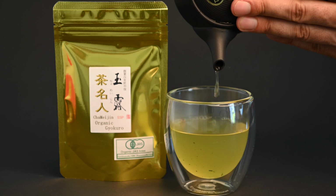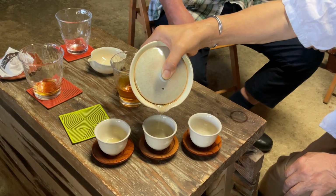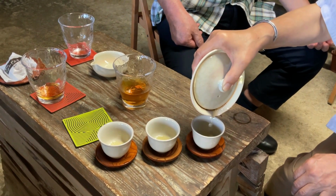If you're looking for the sweetest possible Gyokuro, the Cha Meijin is the way to go. Now that we've discussed the top 5 Gyokuro teas of the year, let's go into a little bit more detail to learn more about this tea and what you might want to look for.